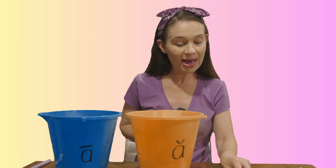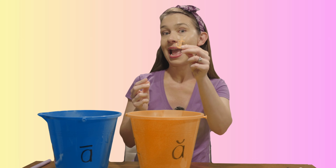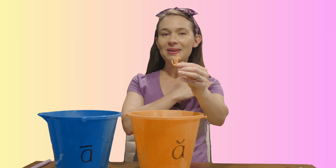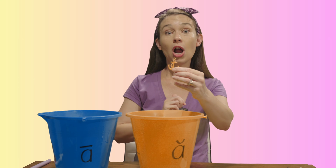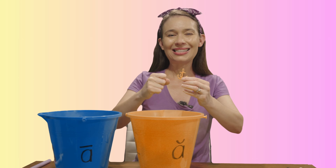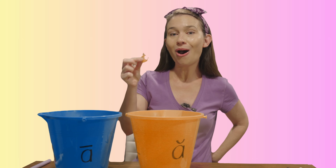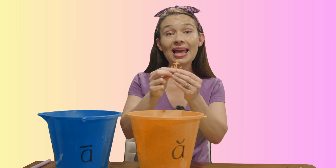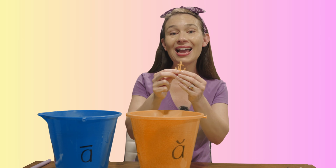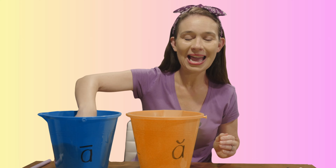All right, let's go ahead and try another mighty miniature. This is an anchor. Let's listen to the beginning sound of the word anchor. Anchor. Ooh, I hear the A saying the long sound. Let's go ahead and sing the anchor all the way to the long A bucket. I hear the long A, long A, long A. I hear the long A, into the long A bucket.